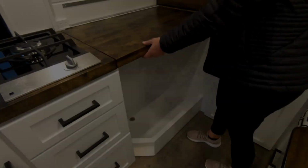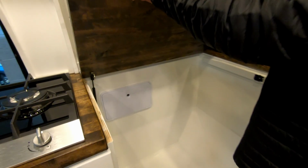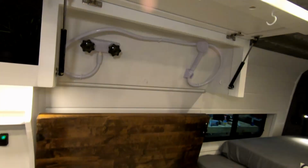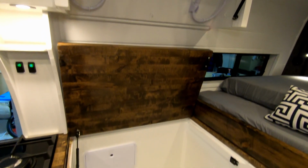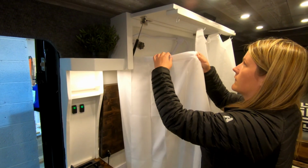The next convertible feature is the double use of the countertop space as an indoor shower area. The false cabinet overhead is furnished with shower curtain hooks and the shower head and mixer, and it's best paired with fabric shower curtains to ease the draping in the deep shower pan lip.